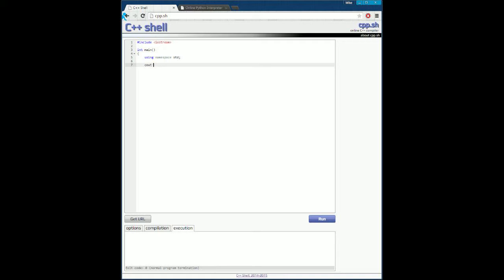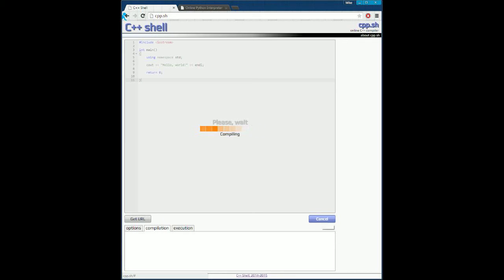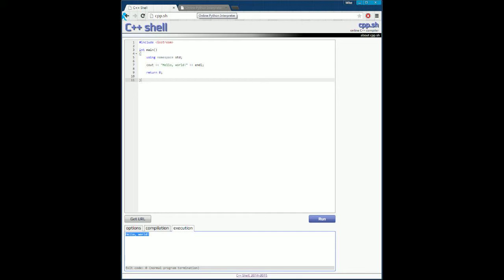Now cout, hello world, and then endl, cool, and return 0, close bracket. So let's execute it, shall we? And it worked. Hello world. Cool. So let's zip on over to Python and do the exact same thing.